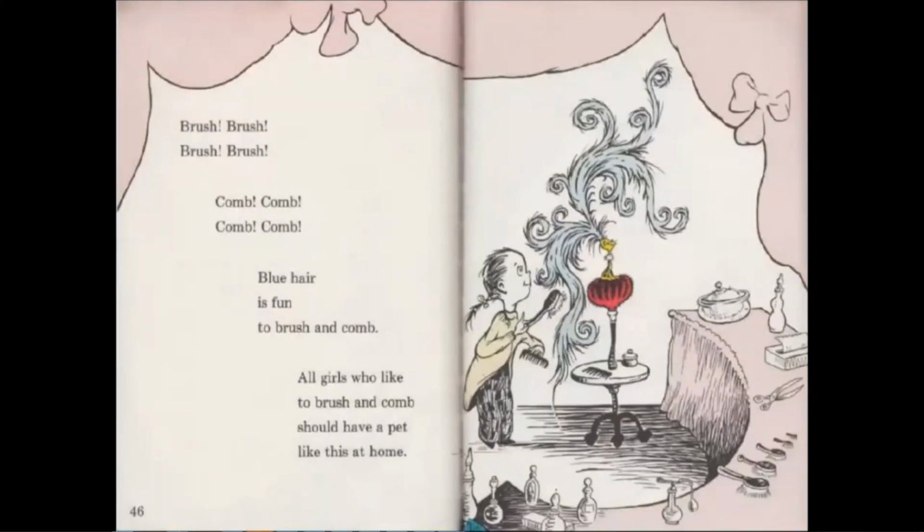Brush, brush, brush, brush. Comb, comb, comb, comb. Blue hair is fun to brush and comb. All girls who like to brush and comb should have a pet like this at home. Oh, what a wonderful creature. Blue hair that little girls can brush and comb. As it says, all girls who like to brush and comb should have a pet like this at home.